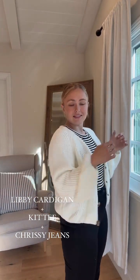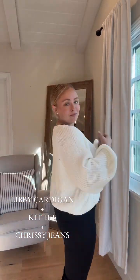Chrissy jeans, Libby cardigan, kit tee. You can pick different colors of the kits and Libby, so these could be interchangeable with different colors, but so easy to throw this outfit on, dress it up, dress it down. You could wear this for a Thanksgiving meal if you already have these pieces today, or you can grab them for some fun new outfits in the next few weeks.